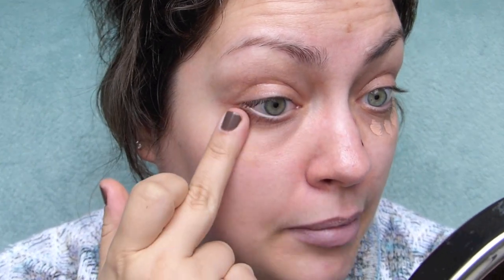So, I dotted it on. Now, let's see how this does. Okay, that is quite sheer looking, if you ask me. I feel like that hardly did anything. Maybe a little bit of brightening, but not an insanely noticeable amount. It did blend out easily enough. It said it's buildable, so let's put some more dots on, shall we? I mean, it made a difference. I wouldn't say it made a huge difference, but let's move on to the actual concealer here.